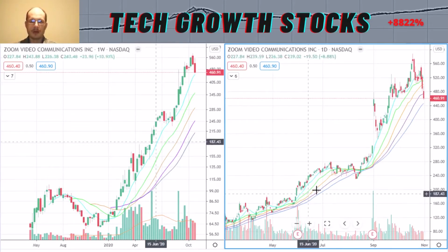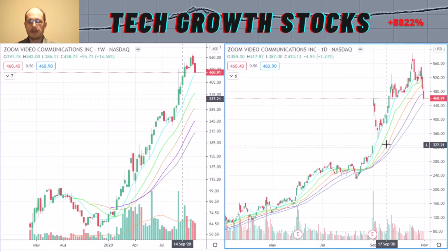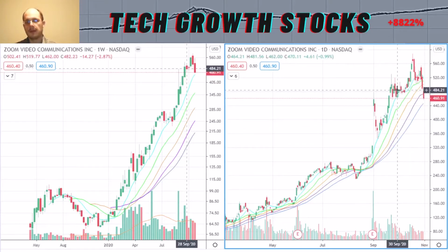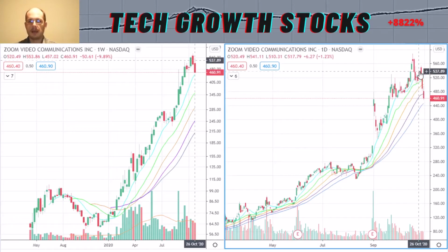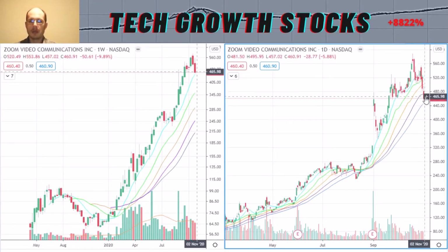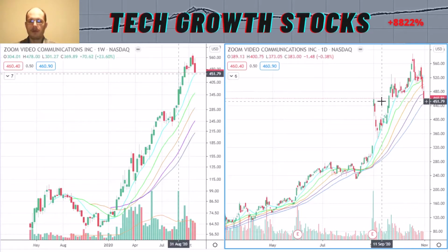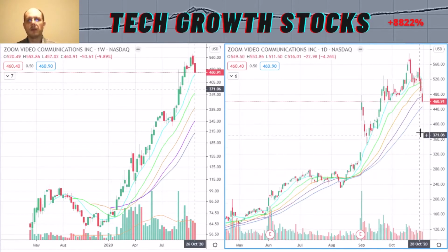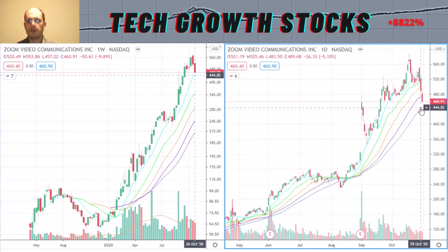In the short term chart we see a strong uptrend, and recently we have been moving sideways, and we broke down a little bit. We made a new low from that sideways movement, or we are just at the low of that sideways movement. So I think for Zoom Video Communications, a good entry point maybe could be a bounce from the 50-day moving average, so we're buying around the 50-day moving average.